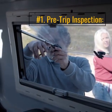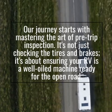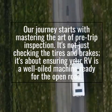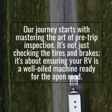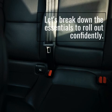Number 1. Pre-trip inspection. Our journey starts with mastering the art of pre-trip inspection. It's not just checking the tires and brakes, it's about ensuring your RV is a well-oiled machine ready for the open road. Let's break down the essentials to roll out confidently.